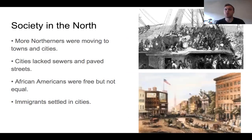Two of the things that are important to note about society in the North. African Americans were free in the North in the sense that the northern states no longer allowed slavery. However, African Americans did not receive equal rights in the North. They weren't allowed to vote. They weren't allowed to hold public office. A lot of times, employers wouldn't hire them, so they had to create their own businesses, which is tough if you don't have a lot of money. They weren't allowed in white churches, so a lot of them created their own churches.